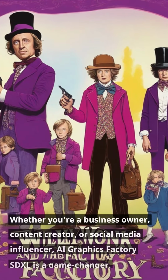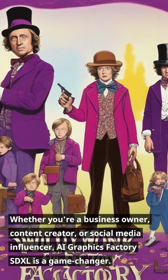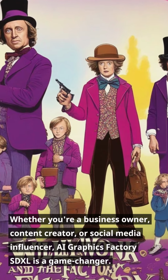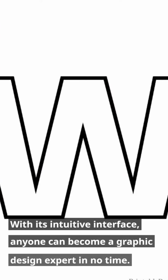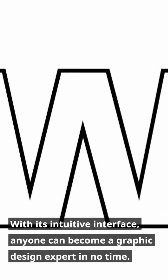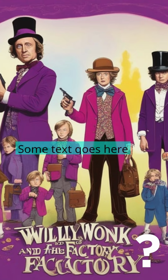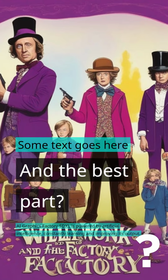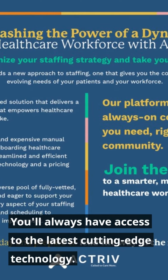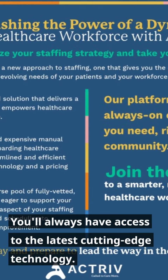Whether you're a business owner, content creator, or social media influencer, AI Graphics Factory SDXL is a game changer. With its intuitive interface, anyone can become a graphic design expert in no time. And the best part? AI Graphics Factory SDXL is powered by artificial intelligence, constantly learning and improving its output. You'll always have access to the latest cutting-edge technology.